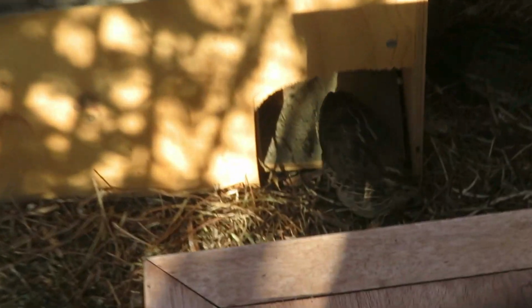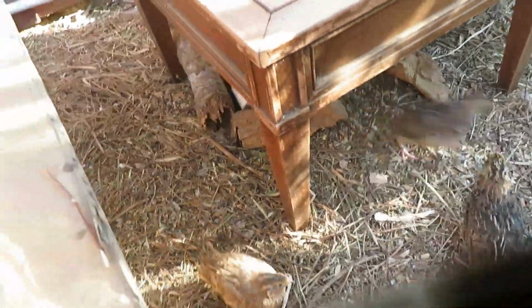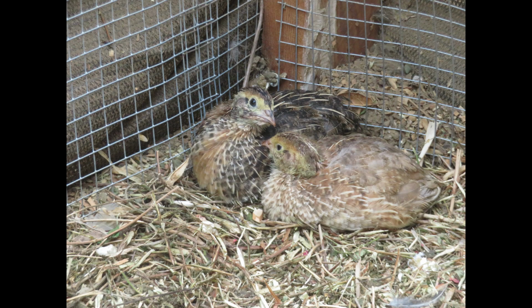Hi, how you guys doing? Got a thirsty party going on. You've all figured out the water, haven't you guys? I mean, I bet there's a bunch underneath here. Hi, guys. Watch out. There's the one in the entrance to the sandbox. Let's see if anybody's inside. Nobody inside. All right. There you go.